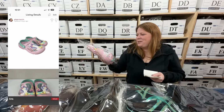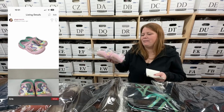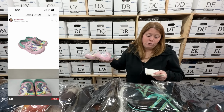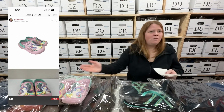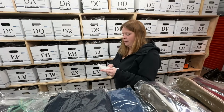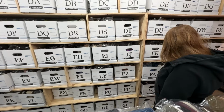Oh, I just set those down and didn't even talk about them. These are some little Crocs, girl size. I bought these for $7.99. They took forever to sell. I finally sent in a 40% offer, so 16 with discount shipping. Someone accepted, so I'm not losing money, but making probably like $2 or $3 there. Cool. Yeah. All right. This is a viewer sale going out to Jennifer FS.